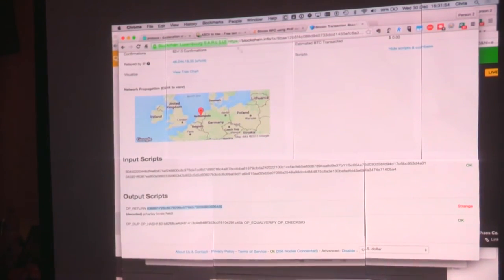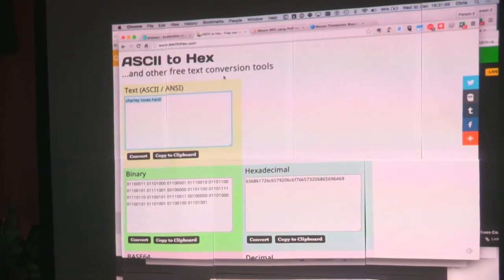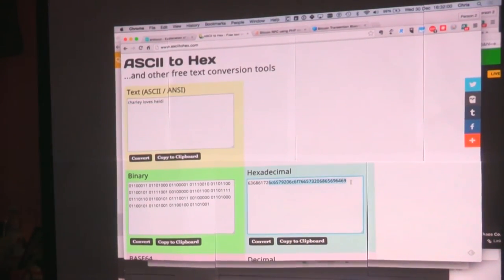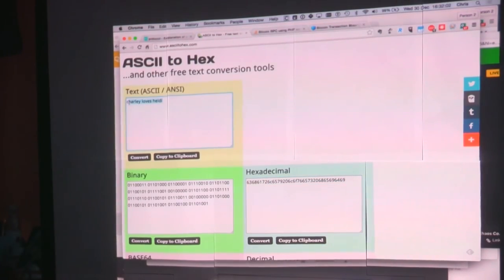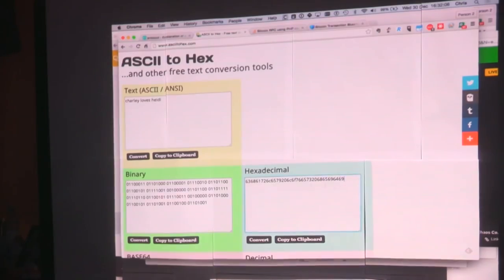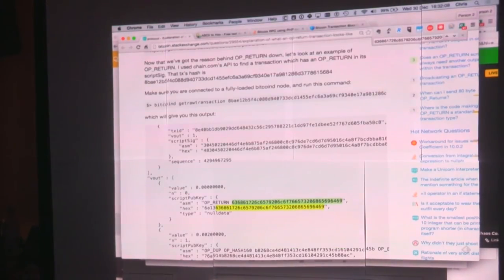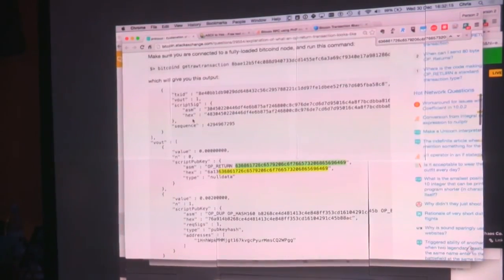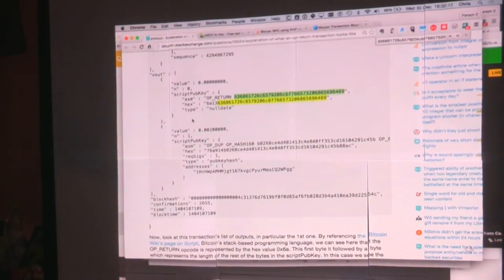But you can use a simple tool. You don't have to do it through the browser. You could probably install something on the Raspberry Pi. You can just convert your plain text, maybe it could be the IPFS hash, into hexadecimal. You use bitcoin-cli createrawtransaction, and then you input this JSON here, and you send it. You don't have to do it from the device. You can do it from another computer on the same network.